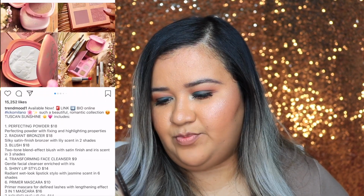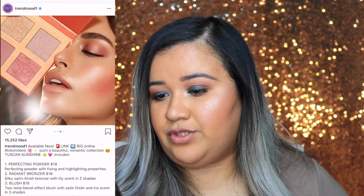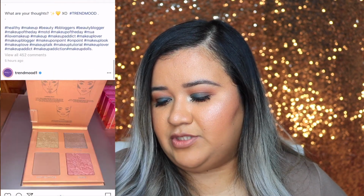I've never heard of this brand before. Kiko Milano. Their packaging is so cute. Ooh, that reminds me of the Kat Von D Lolita palette. This palette looks really pretty.